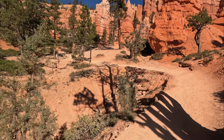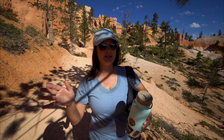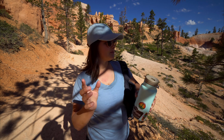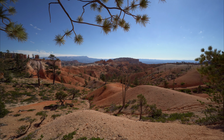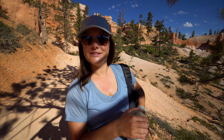We've just descended into the Queen's Garden. We are right on the outside of Bryce Amphitheater, so we are not seeing all of the hoodoos that we saw on the rim trail. We're seeing more of the desert and the trees on our left, but we're going to loop in and then get really close to all the hoodoos.